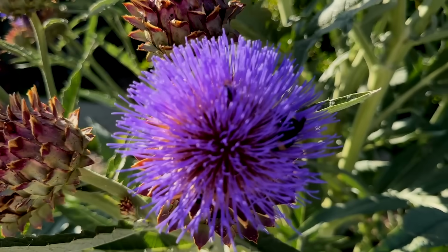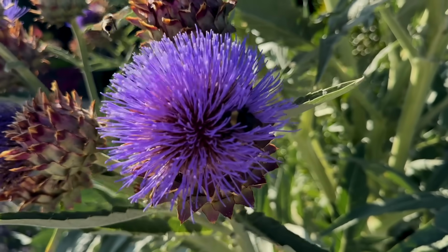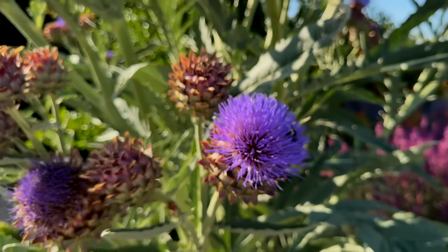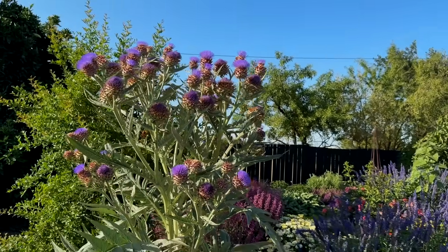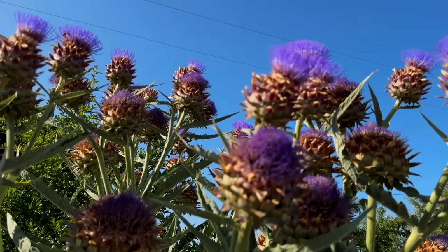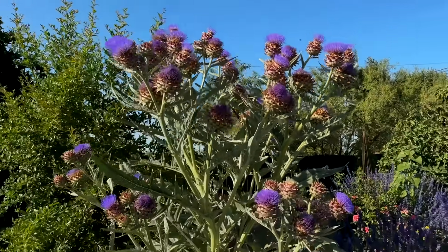But I can't bring myself to cut them because the bees are just going absolutely nuts. I hope you guys can see this. I can't tell because the sun's in my eyes, but the bees are going absolutely nuts for these blooms right now, which is so fun. And you can see how many blooms I have on this plant. This plant is, I mean, 7 feet tall, maybe 7 to 8 feet tall, I would say. So tall, so fun, so beautiful.